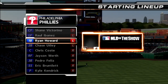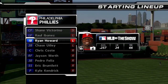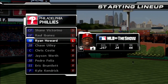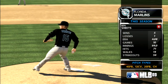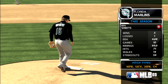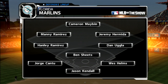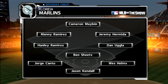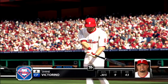Still nothing. Starting lineup for the Phillies will look like this, again brought to us by Majestic. And there's no doubt Ryan Howard's one of the top power threats in the game today. You better be careful with him. And getting his final warm-up tosses in, a guy that's won double-digit ball games in 7 of his first 8 seasons, the All-Star right-hander Ben Sheets. And in the field, the Marlins will align themselves like this. Shane Victorino will step in now to lead things off in the home half of the first.